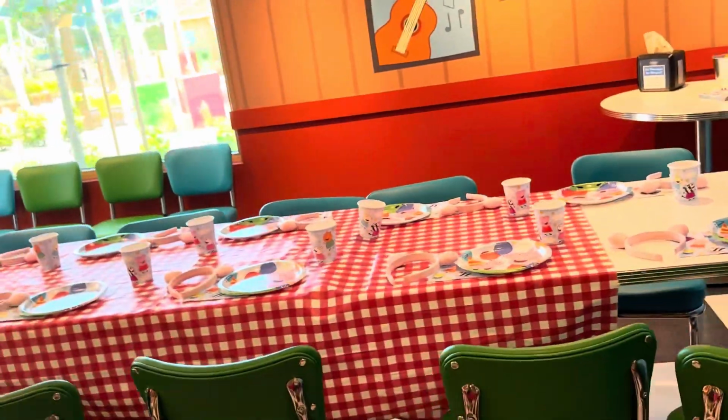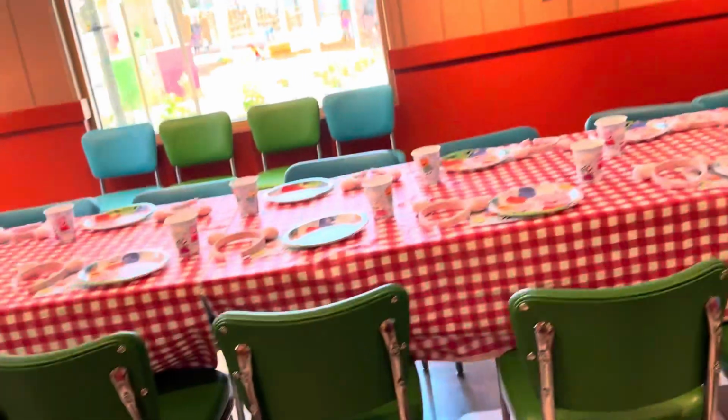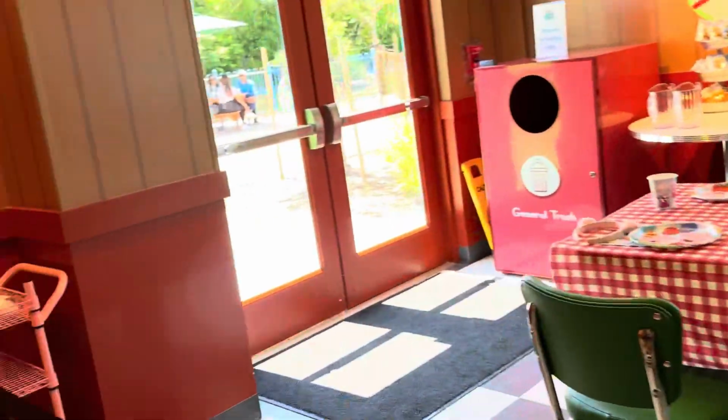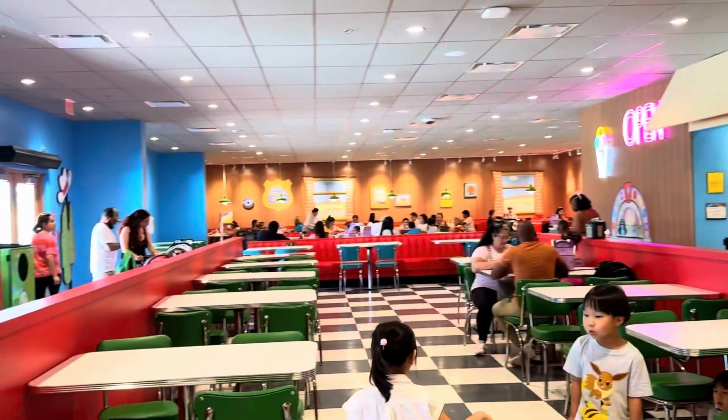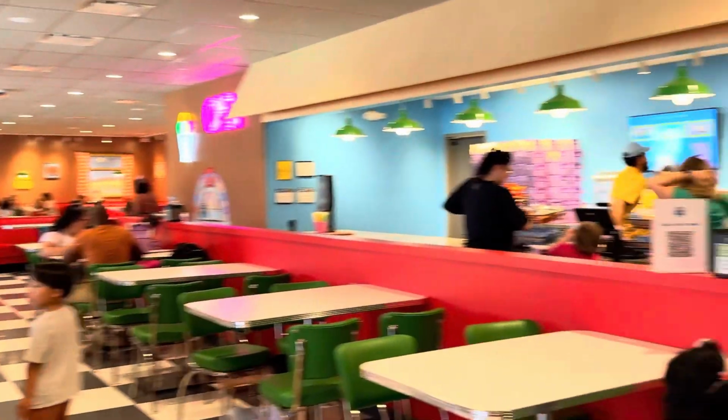And then look at this cafeteria, look at this diner. Isn't that adorable? This one is set up right here for a birthday party for Diego. But here's a look at the restaurant. And we'll take a look at the menu as soon as we get up there.